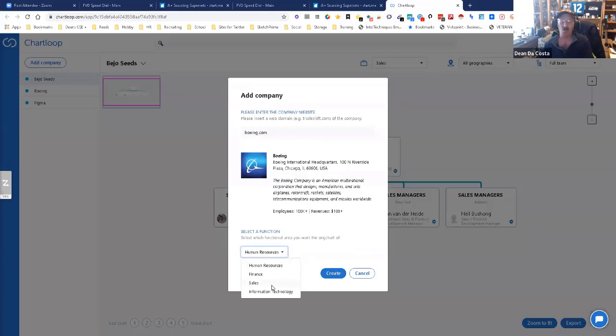And so you do sales, and then you give it some time. It can take a few minutes because it has a lot of data to put together, and it'll put together a nice little org chart for you of the people that are doing it. It won't be 100%, but it'll usually be the top people.